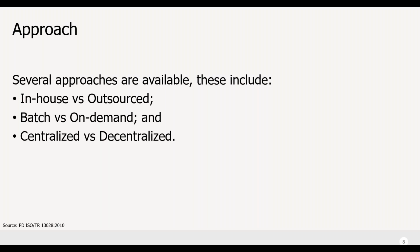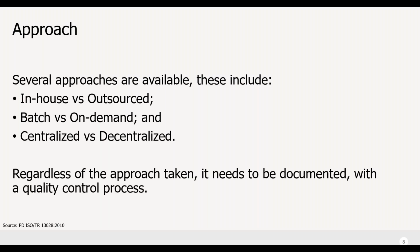Does a certain team look after and manage these records, or is it actually more distributed within your organization? So there are many different options to look at. The standard and the way it describes how to do so is flexible and sympathetic to those approaches. And the key point being that regardless of whatever approach you take, it needs to be documented and needs to be part of a quality control process.